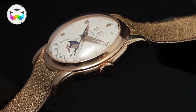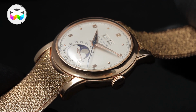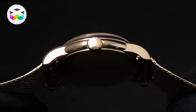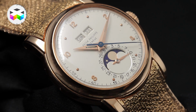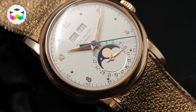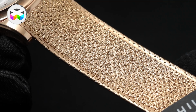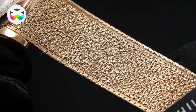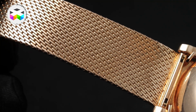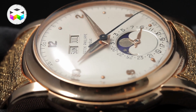In 1960, eventually, an order came from Sydney, Australia, where someone apparently requested a 2497 pink gold, but with a detachable pink gold bracelet and luminous Dauphine hands. These two features are not at all common for reference 2497, and I can't recall having seen another pink gold example with such a combination, and especially with the luminous hands.